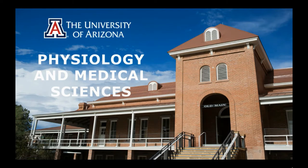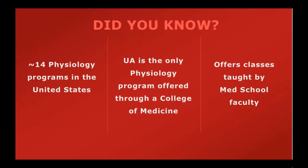College of Medicine offers two undergraduate majors, Physiology and Medical Sciences and Emergency Medical Services. Because Emergency Medical Services is for current certified and practicing EMTs, today we're going to focus on Physiology and Medical Sciences. First, a few fun facts about our major.